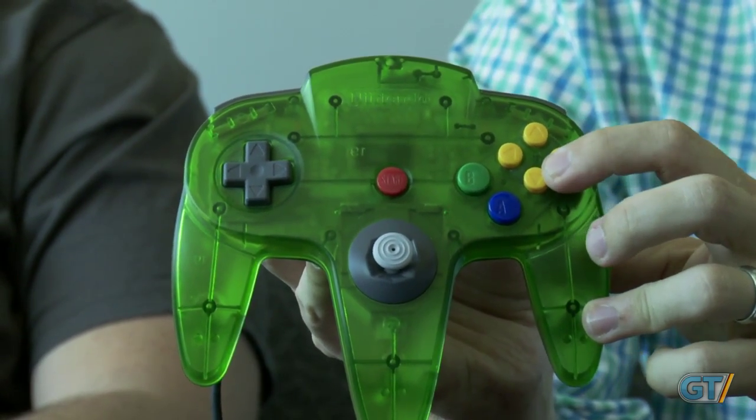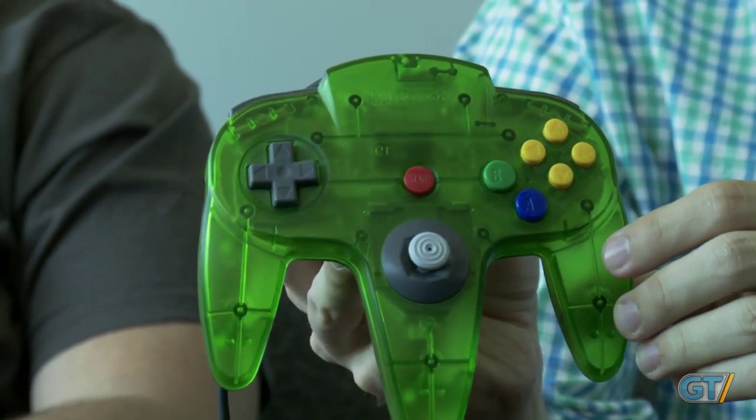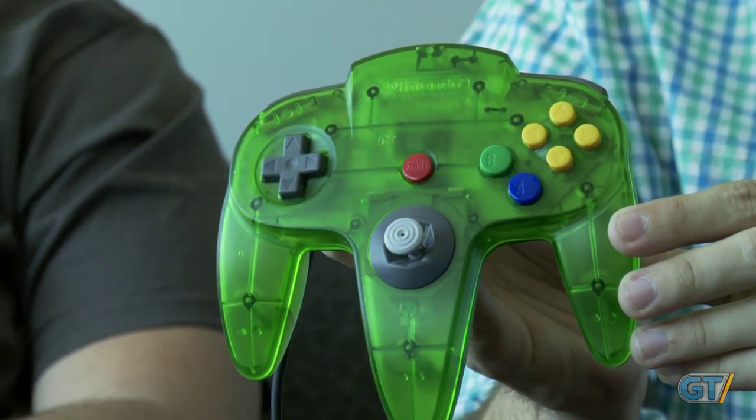But why do you love this controller, Dobbs? It is because this is the only way to play Super Mario 64. When they re-released it on Virtual Console, trying to play with any other controller is broken as hell. You can't play it that way. This is the only way to play 3D games. All the other controllers suck. This is the only way to play 3D games, and yeah, it also looks like a spaceship.